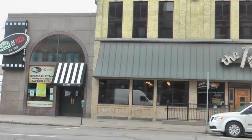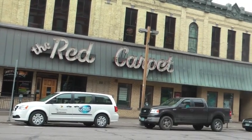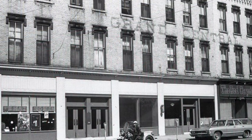Coming up tomorrow, we'll focus on the block between St. Germain Street and 1st Street South, including showing you where the red carpet was originally located. Jim Maurice, WJON.